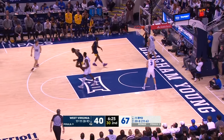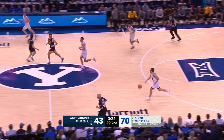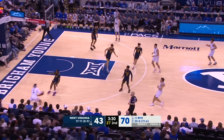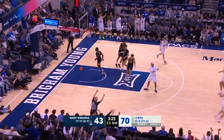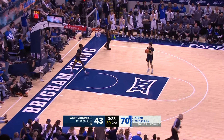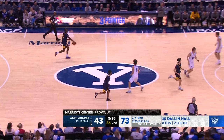A rare open look for Javon Small. He has 15 now. So I'm being told those 2 missed free throws by West Virginia means free Chick-fil-A for the students. There's Dallin Hall with another 3, his second of the half.